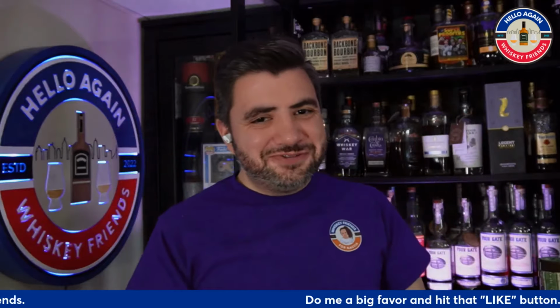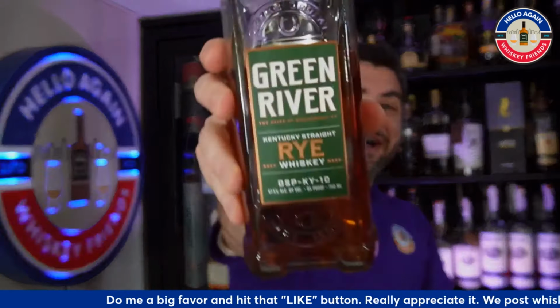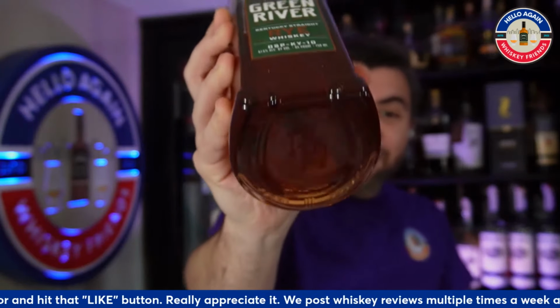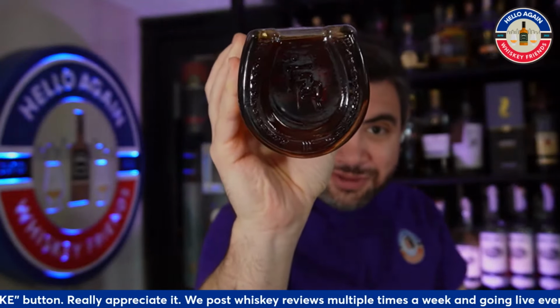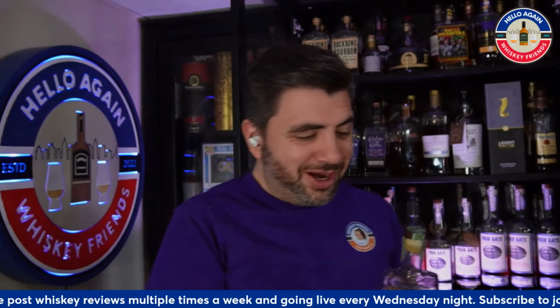Hello again, whiskey friends. Today we are going to be talking about the Green River Rye. This one is the first rye release from Green River, and look at that. It's got a horseshoe on the bottom. Who doesn't love hyping a good horsey related bottle?